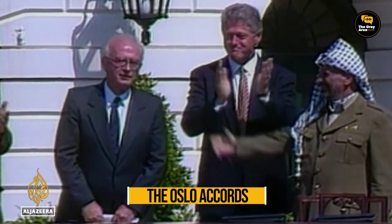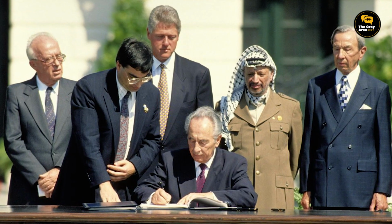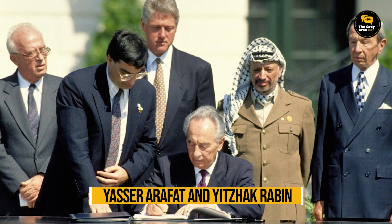But then in the 1990s, there was the Oslo Accords. It was meant to be a peace agreement between Israel and Palestine. It was signed by 2 men, Yasser Arafat as the chairman of the PLO, and Yitzhak Rabin, the then Prime Minister of Israel. The deal was brokered by Bill Clinton, who was then the President of America.